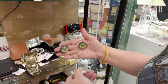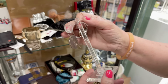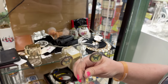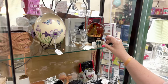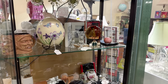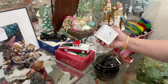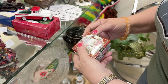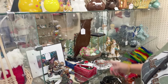$39. And I saw these earrings. Look at these butterflies. Aren't they beautiful? Those are sterling. Absolutely gorgeous. Absolutely going to pick these up. And look at these little bottles. Don't know what they're going for there. They definitely look like Tanala. We have some bears and a beautiful little trinket dish made in Japan. $16.50. Little birds on it. We're seeing a lot of owls, aren't we? It's an owl kind of day.